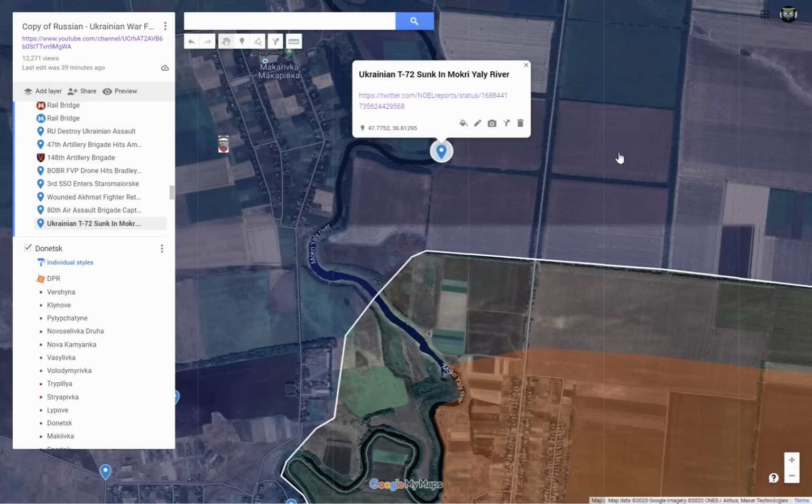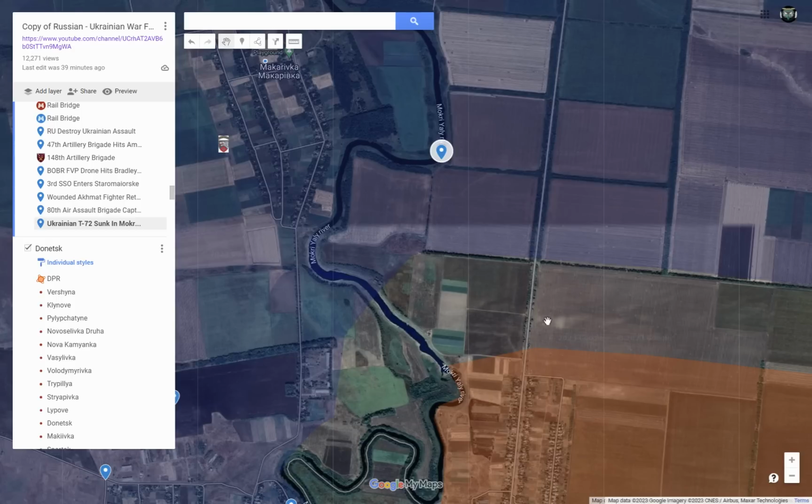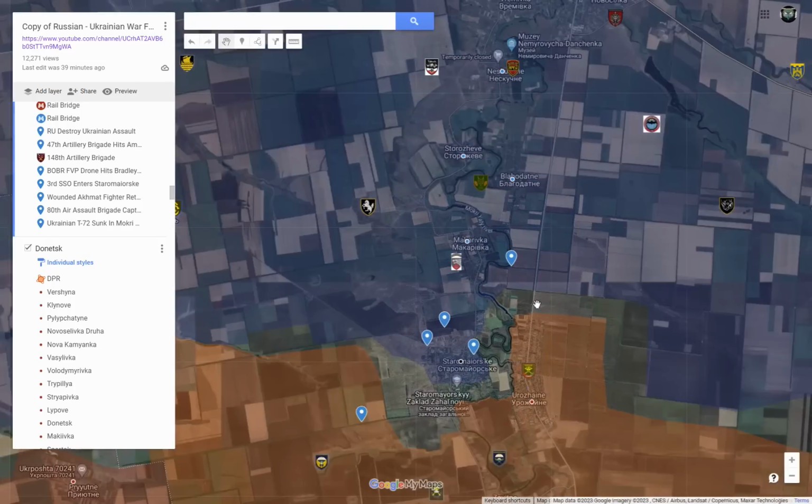of yesterday. And then after the initial attack, there was a pause of about an hour and a half before the second wave was launched. And that second wave was also generally repelled. There's not much of a frontline update to talk about because Oruzhenie is still under full Russian control.